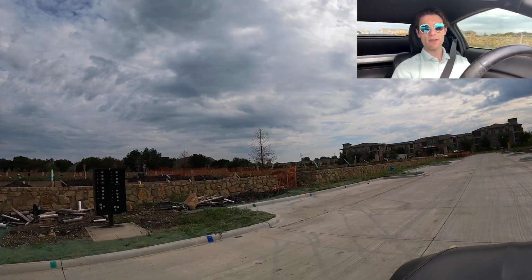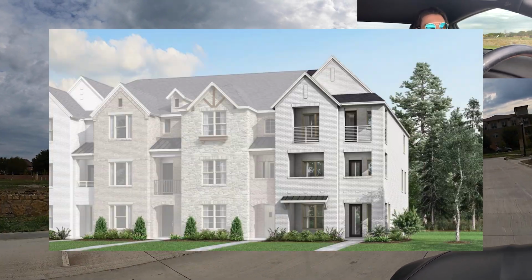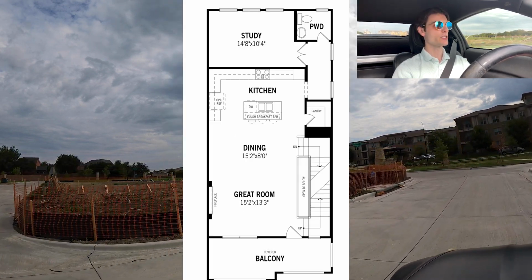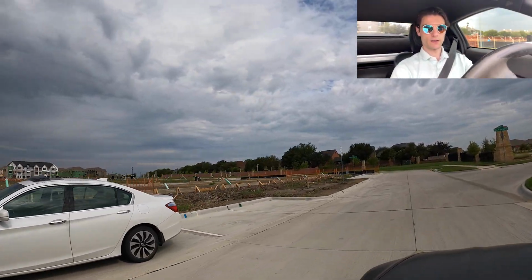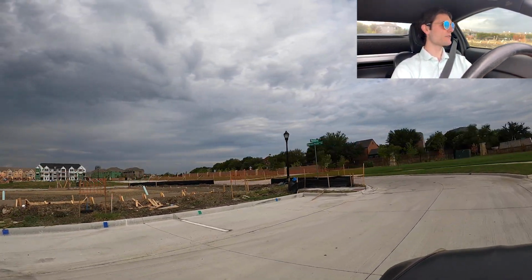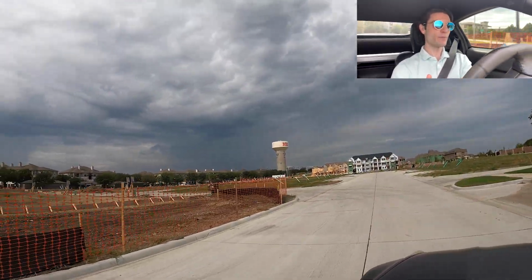And then they have the Kingland plan. That one's a 3-bed, 2.5 bath, 2,187 square feet at $605,000. And then, like I said, they have that other one, the Belgrove plan, that was listed at 617 on the MLS, but they have 606 on their website. So right in that area.